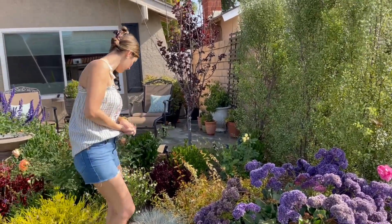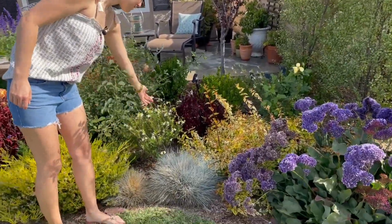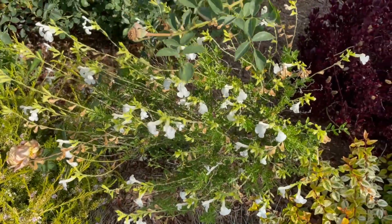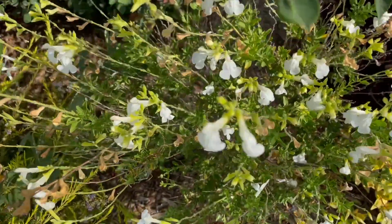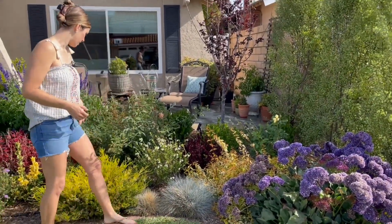So then we have this salvia here. I guess I like it now that it's having some growth. It's kind of like the woodier shrub, so when it's not blooming, it just looks like dead branches. So I'm deciding if I like it, but it looks very pretty now, so I'm happy with it.